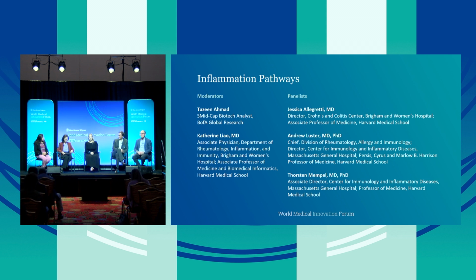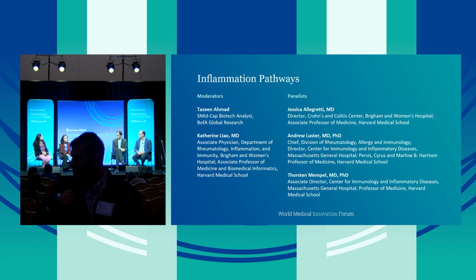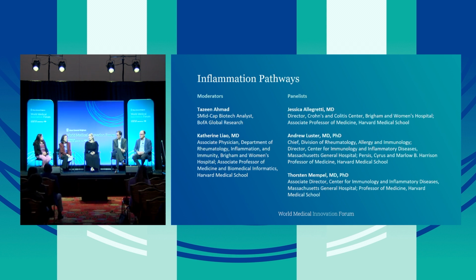So why don't we start off with the first question, asking our panelists to think about how treatments that target inflammatory diseases have evolved. We have a lot of great treatments out there. As a rheumatologist, I know we have a lot of targets, but there's also a lot of need. There are a lot of conditions that still are uncontrolled, conditions that don't have treatments. So I'd like to hear from the panelists about new, emerging, exciting pathways that you think will be helpful in the near future. I thought I'd start with Dr. Lester to tell us a little bit about complement.